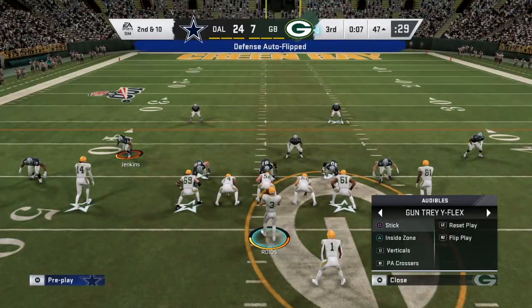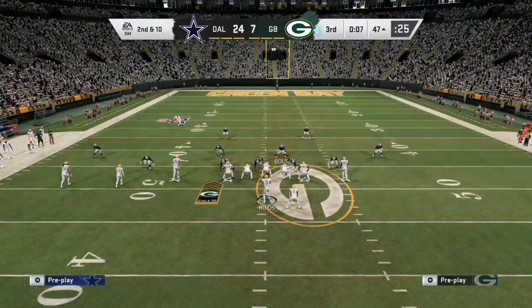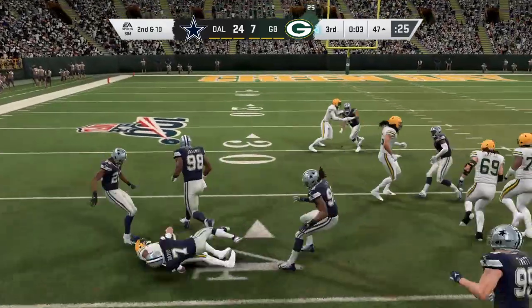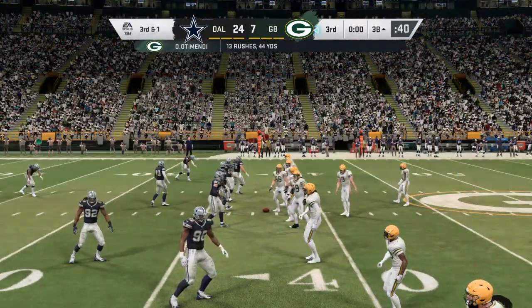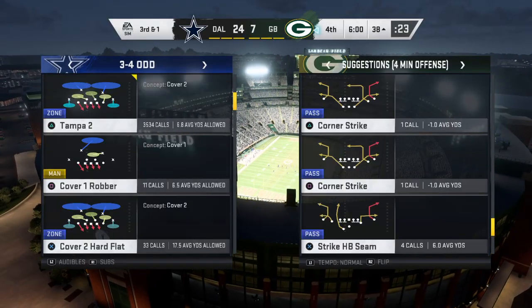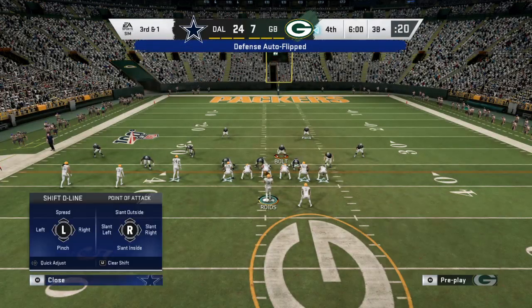So after the incompletion on 1st, now 2nd and 10. They'll run it now out of the gun. And he's got this pretty close to a 1st down at the Cowboys' 38. The Packers on 3rd down. They've only converted once in 4 tries. They're up against a 3rd and 1 situation.